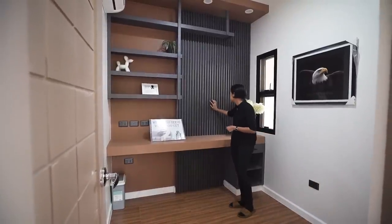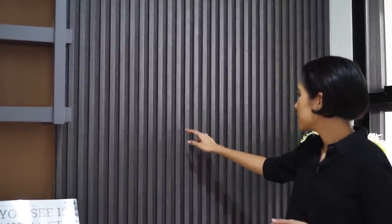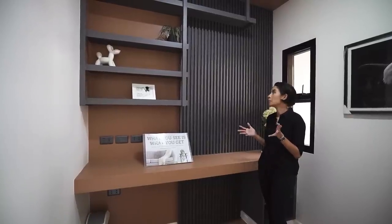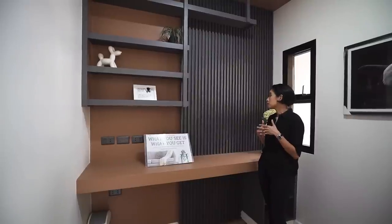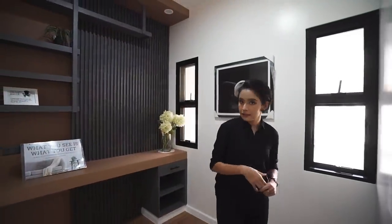Actually, okay, I don't know if you can see it. So vertical slats to, diba? But the grains have a bit of a pattern. It almost kind of looks herringbone, but maybe it is, we don't know. But whether it is or isn't, it looks nice. You have windows, of course, that you can open up to let the air in, and still you have high ceiling just like the rest of the floor.